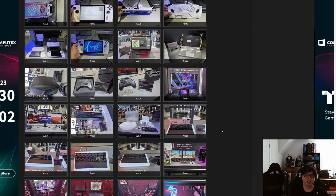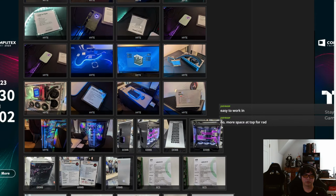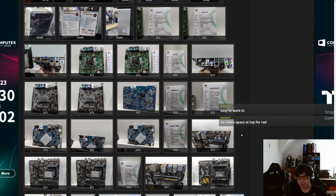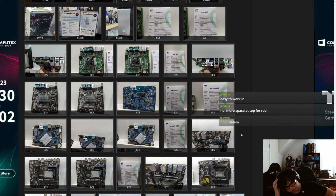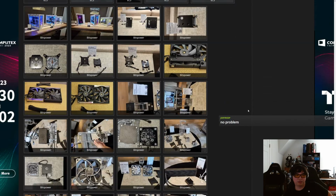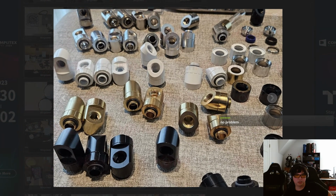Oh, okay, I guess. So the motherboard is kind of in the middle. Yeah, that makes sense. I guess that does make sense. I didn't really think too much about using a full tower case specifically for water cooling. That kind of makes sense. I've never used a full tower case though.